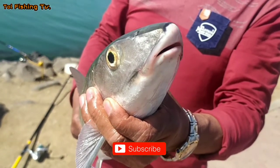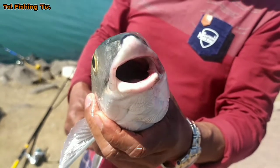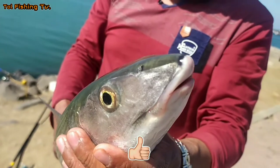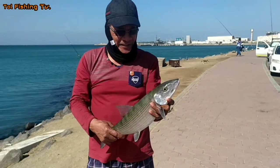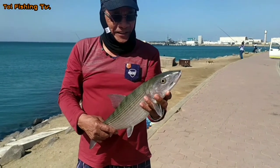Hello, let's talk about this magnificent fish called the bonefish or bidbid in Tagalog. Come and join the fishing adventures of Master Angler June and Tol Herbert.